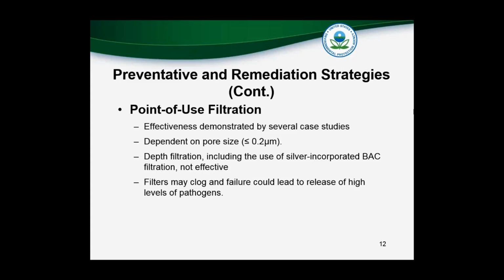Some of the concerns that we saw reported in the literature when using this type of technology included the potential for the clogging of the filters, and this could result in an increased risk from high levels of pathogens being released into the system if not maintained or replaced appropriately as per manufacturer instructions.